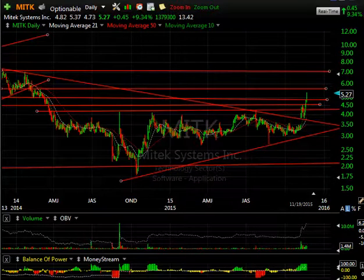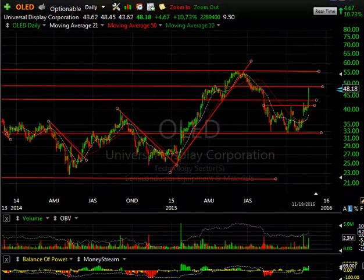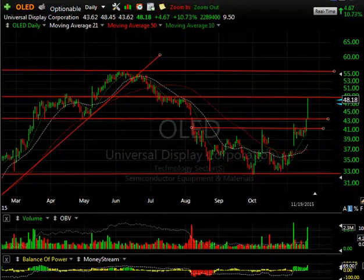Could be interesting. OLED with 9.5 days to cover is having a big run up too. Some kind of a deal with Samsung I'm hearing, but the pop, this breakaway above the moving average on this little wedge, it was followed by an explosive move from under 40 to 48 in the last 3 days. This looks like it's at resistance. It could pull back, but the momentum could carry this to mid-50s. That's my target, 55.